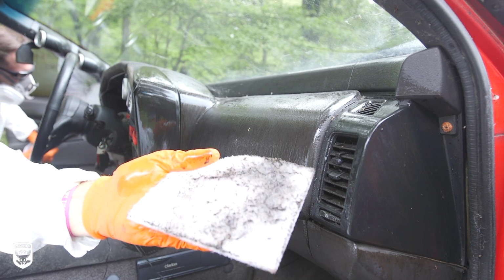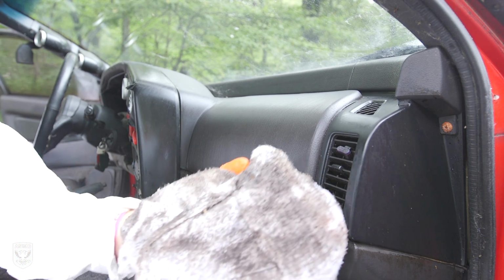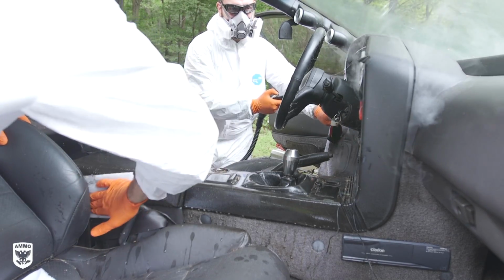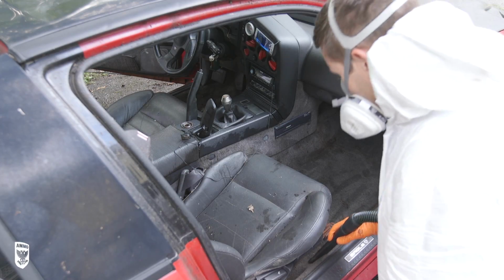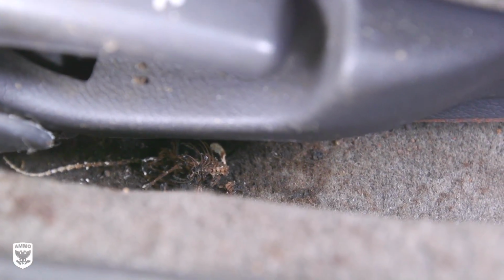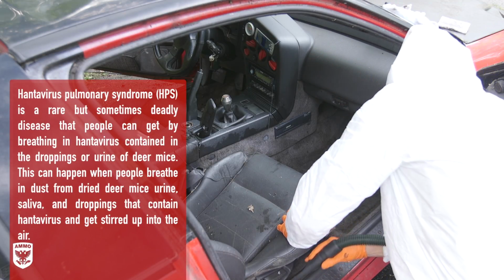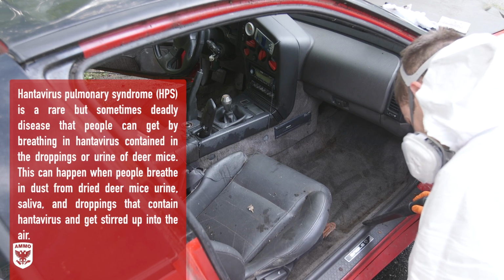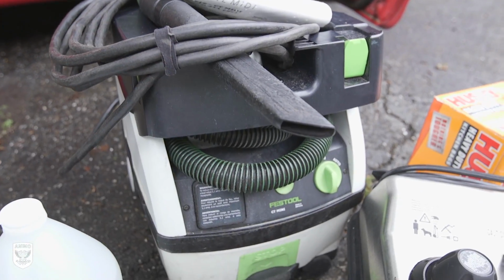Notice how dirty my scrubber and towel were after a few wipes. However, while Dan was steaming the HVAC vents to motivate any other animals to find a new home, I found my first of many mouse skeletons under the seat, which I had to vacuum up because I couldn't reach it by hand. Now you can understand why I have a separate bag in the vacuum for this particular car.